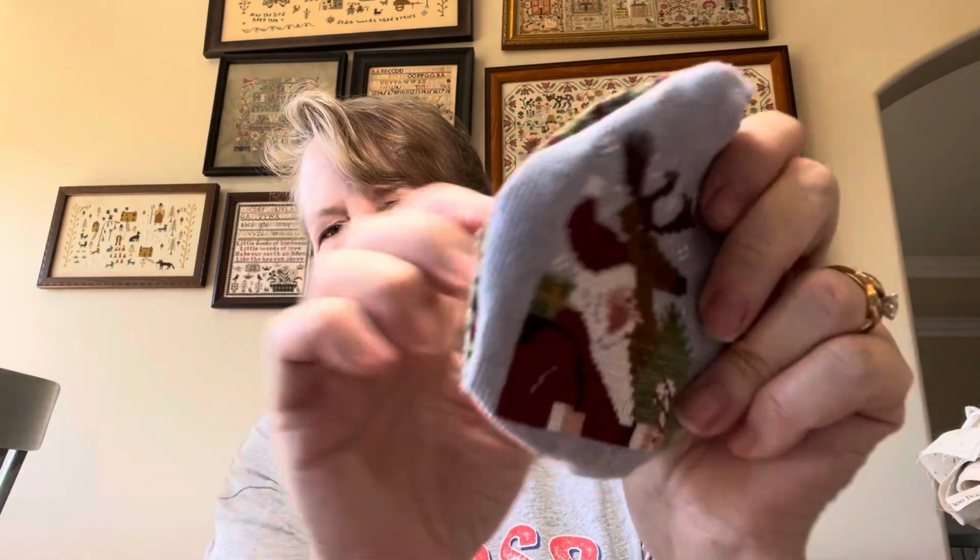stuffed and the hole sewn up and maybe some trim put on, but maybe not, because I think Prairie Schooler is kind of, you know, primitive looking. It doesn't need a lot of frou-frou to me. Santa and a reindeer.